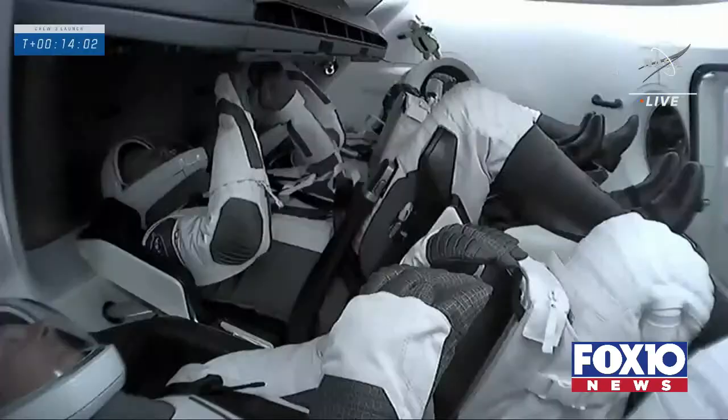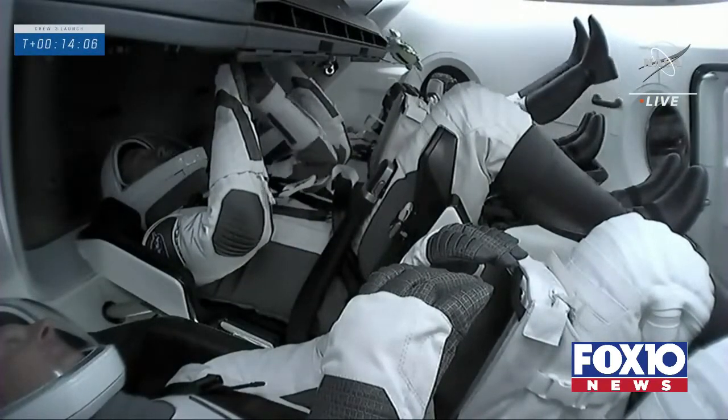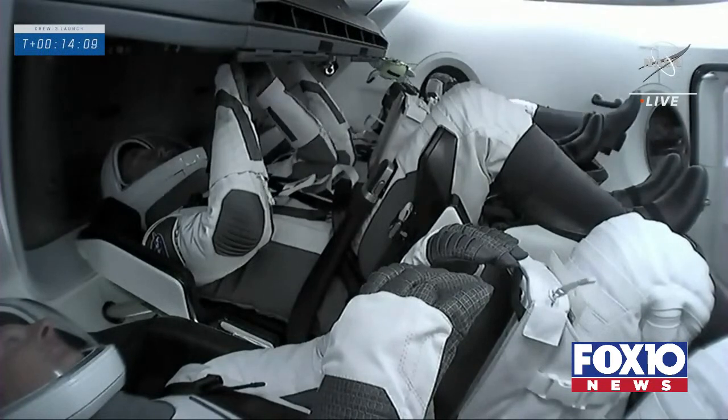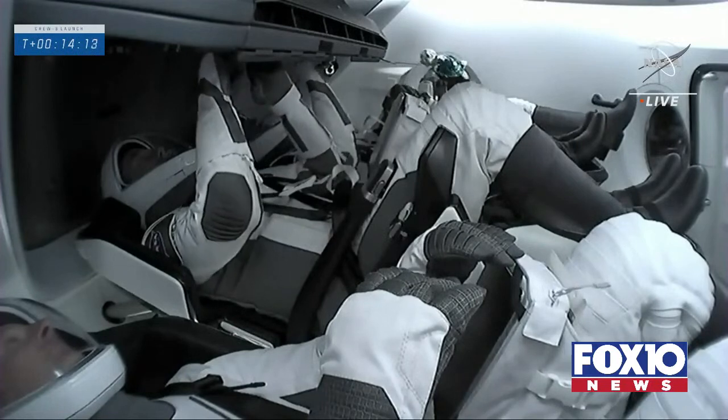Dragon, SpaceX, nominal dehumidifier activation and service section Draco checkouts. Endurance copy, VCSA will be opening visor slowly.